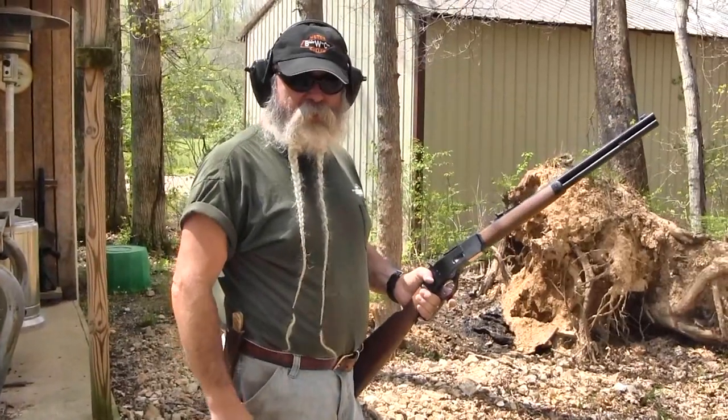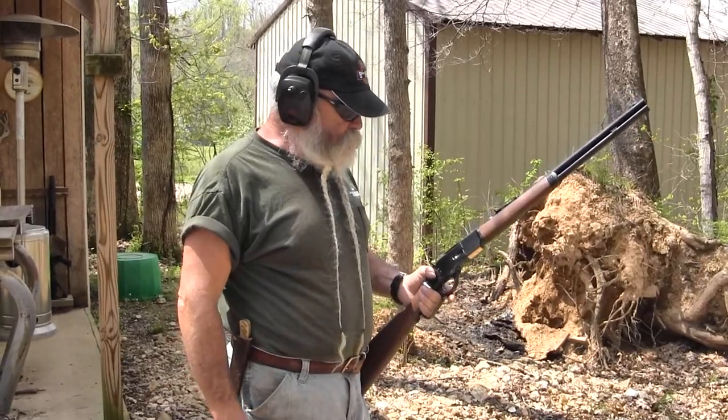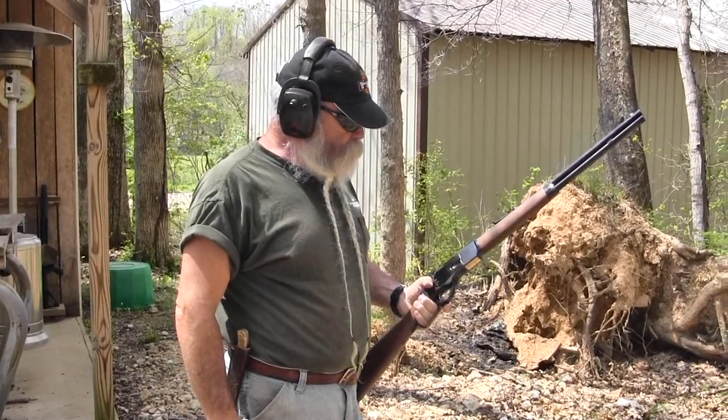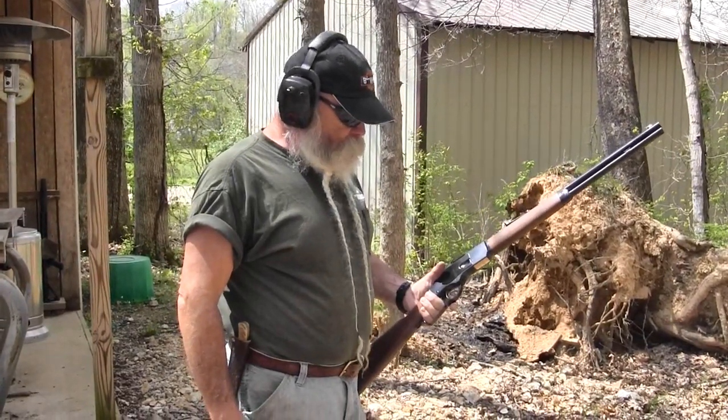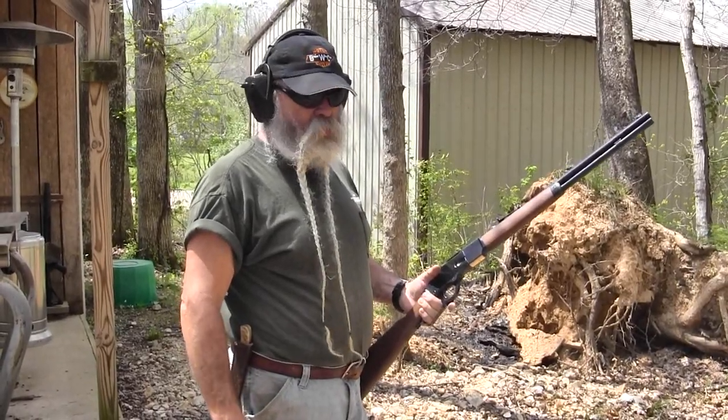A few 38 specials through here, show you how light the recoil is, which even with 357 recoil is not bad in this gun. It weighs a little over 7.25 pounds, this particular sample of it does, and the action works really smoothly. It feeds and fires great. We're just gonna run a little ammo through it.